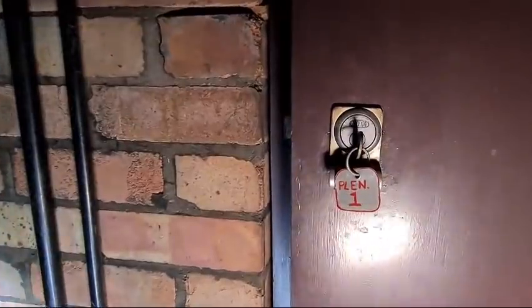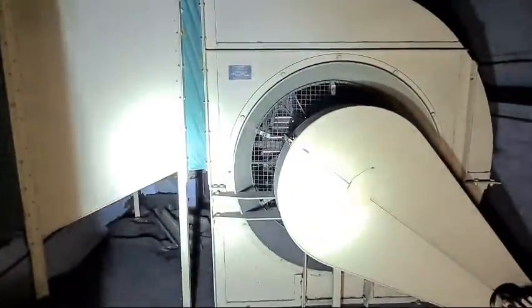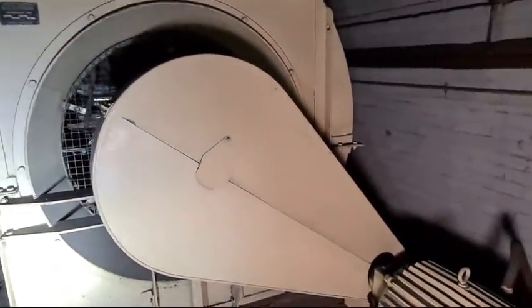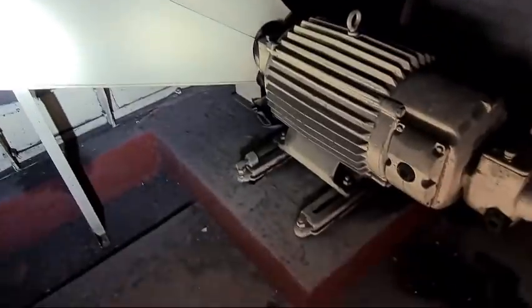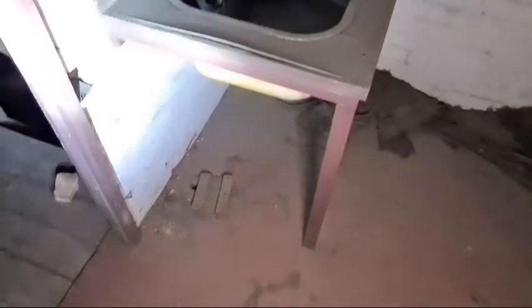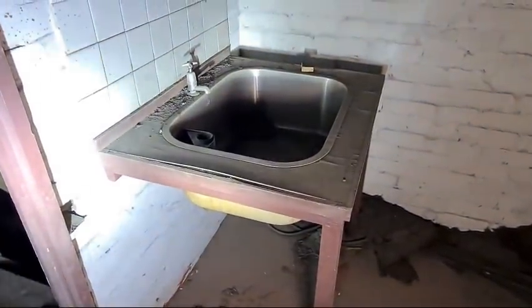What have we got in here? The gas ventilation system. Look at that beast, wow. Look at that for a sink as well. That's a beast of a sink.